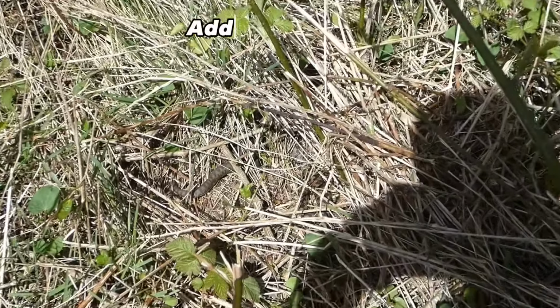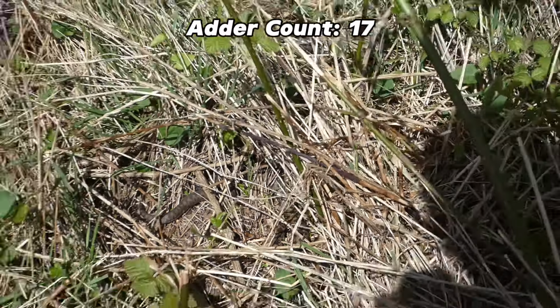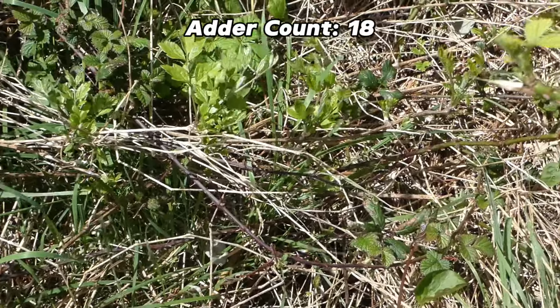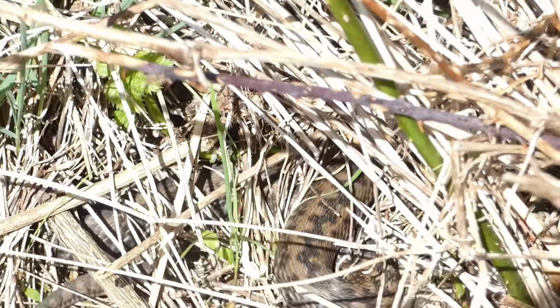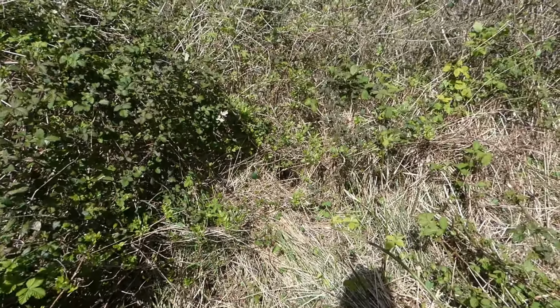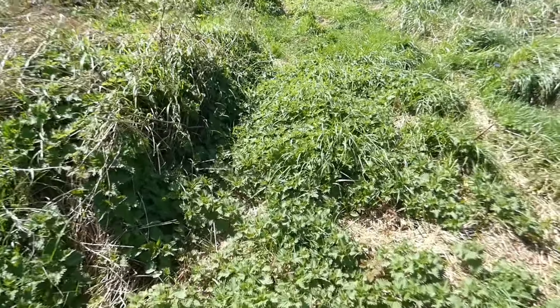Right, I've just spotted this adder, sort of repositioning itself in the sun. Oh, there was another one back there. Oh my god, how did I miss that? It's just really pretty. Oh, it's going. Oh, I see it. You can see its head. Oh, yeah, wow, that's quite a nice one. Right, two adders. Wow. And now we're in pretty much the best area on the whole site.